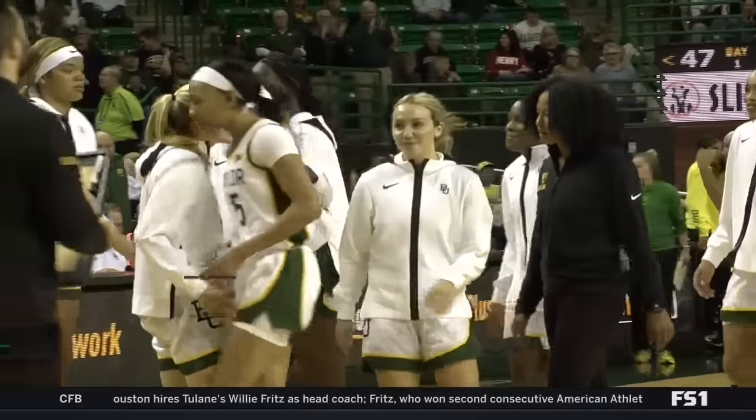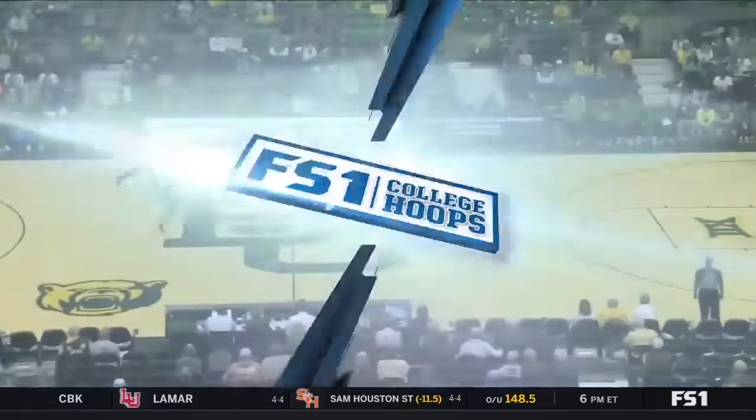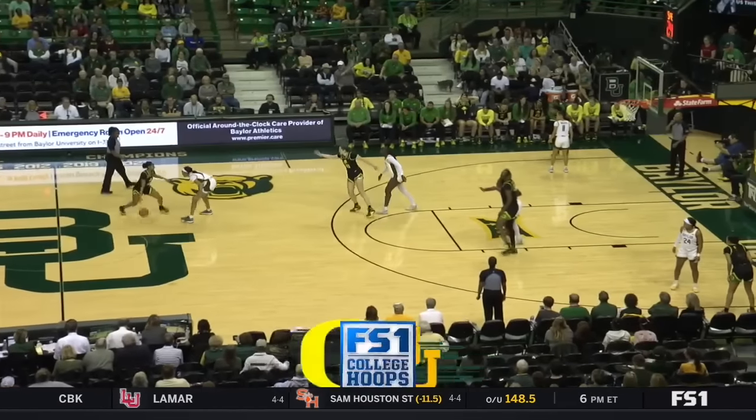Baylor's hit 4 of their last 5 shots. The lead goes to 15. That is the biggest of the game. And you just can't give that up.